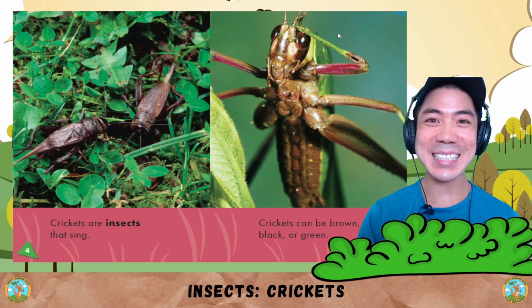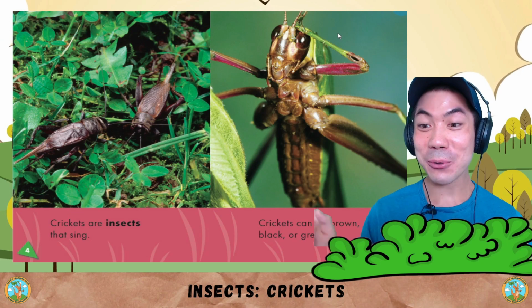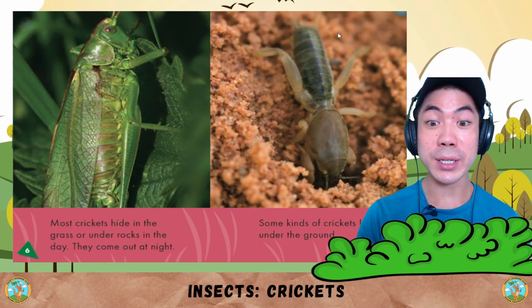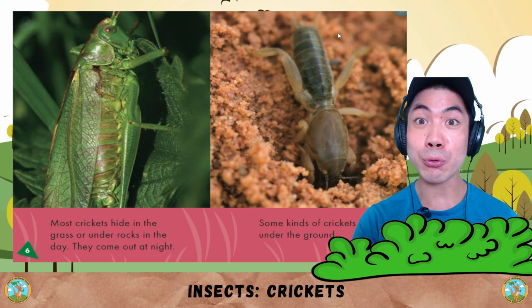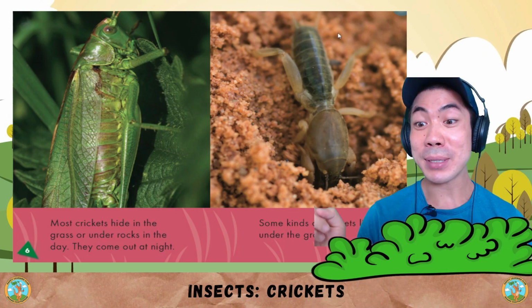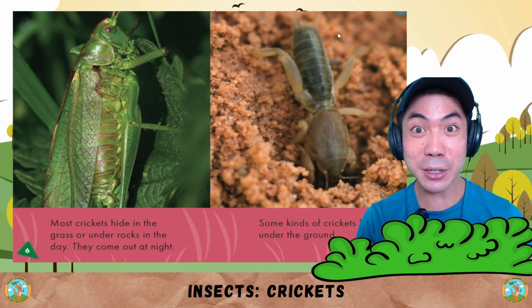Crickets are insects that like to sing. Crickets can be brown, black, or green. Most crickets hide in the grass or under rocks in the day. Then they come out at night. But some kinds of crickets live under the ground.